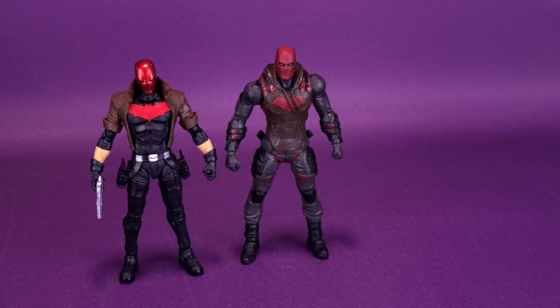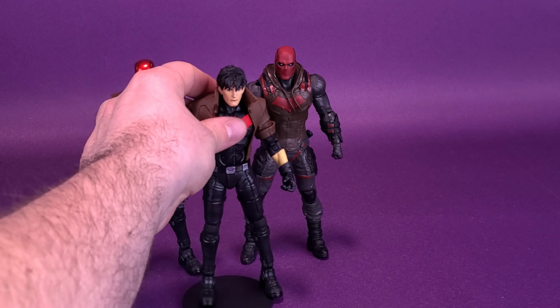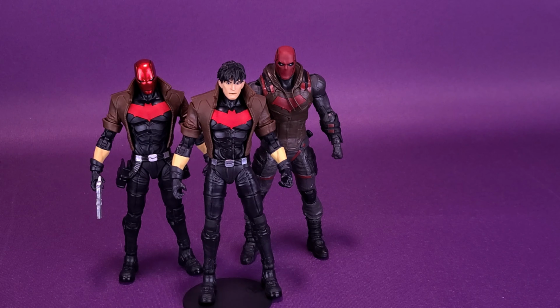Now, that wasn't the only time that we got ourselves a Red Hood. There was also this guy as well. This is the gold label released Red Hood, which is basically the same as the one next to it, other than this one does have an unmasked head sculpt. This is one thing they do a lot with the gold label releases. It's basically the same figure, just re-released with a different color scheme in a lot of cases, or in the case of Red Hood here, just giving an unmasked head sculpt, which really could have come included the first time they released the figure and not double dipped.